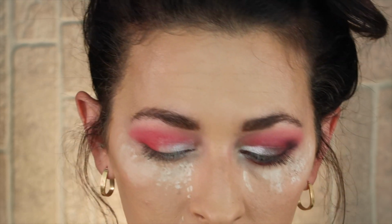But I'm going to get it wet. You can definitely see a difference between dry and wet in terms of intensity. It's still super intense, but there's definitely a difference.